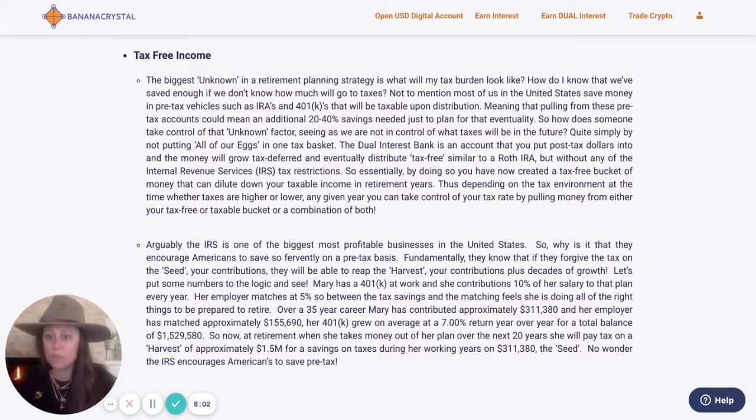However, it will be distributed and taxable, plus all the growth. So let's say $10,000 over 20 years has grown to $100,000. Now you're going to be paying on that full $100,000 in taxes versus the $10,000. So what I call that is taxing the seed only to reap the harvest, which the IRS loves when you do that. So what would a Roth scenario look like?